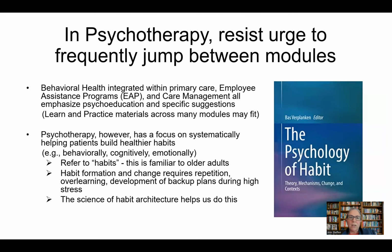With that in mind, when you're working in individual psychotherapy, we'd like to encourage you to spend enough time in any given module that you really have the opportunity to develop skills and repeat information in that module, as opposed to jumping from module to module to module. So for those of you who are working in brief structured approaches, some work within primary care, EAP models, or care management, you might find learn and practice materials across a range of modules that are appropriate in use with your clients. But for those of you who are working in individual psychotherapy, we would suggest that if you're going to begin to work in the Skills for Living with Loss module, this is a commitment of at least 4 sessions, a month's worth of weekly individual at the minimum, if you're then going to really be focusing on improving the ways in which they're responding to areas of loss in their life.